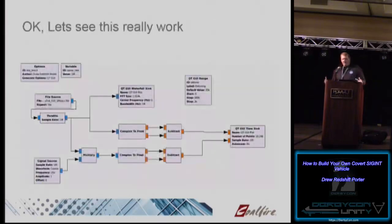So let's see how this really works. So the next signal I'm going to catch is the one signal we did get, which happens to be my key fob unlocking my car.